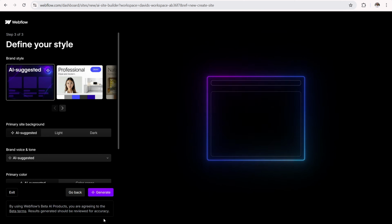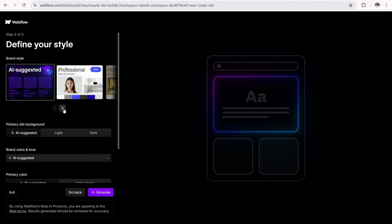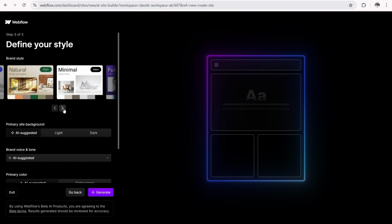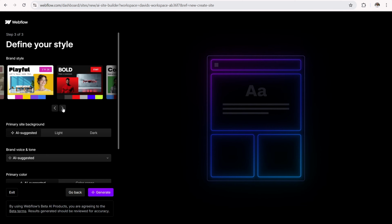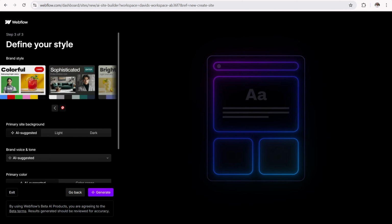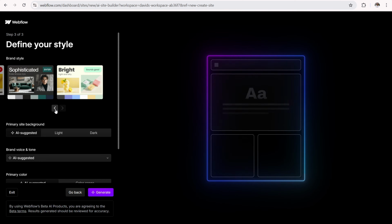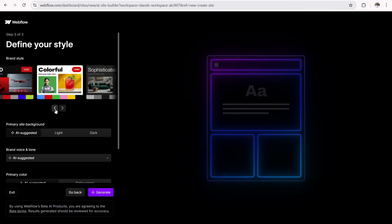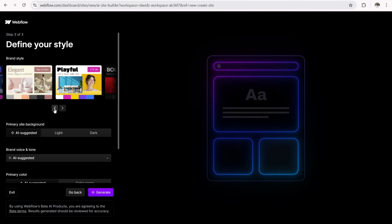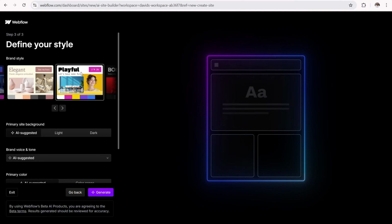Now you can define your style. So you can have the AI suggest the style. You can go with professional, natural, minimalistic, futuristic, elegant, playful, bold, colorful, sophisticated, and bright. So totally up to you. And of course, you can always go back and regenerate the site again if you're not happy with how it came out. So I'm going to go ahead and select playful over here. Actually, I would like to see what this comes up with.